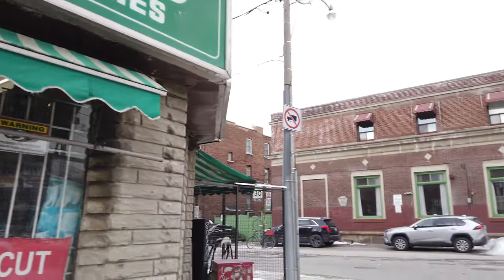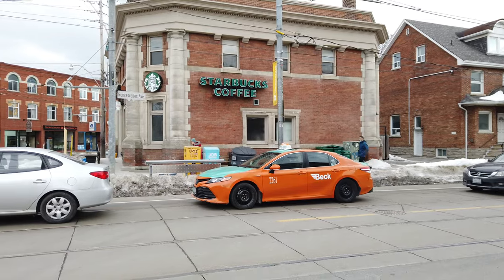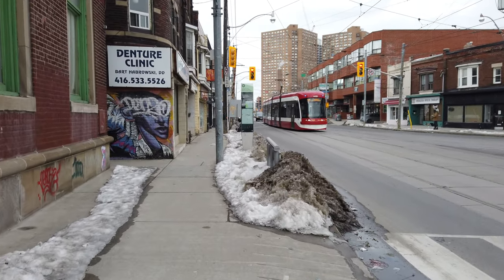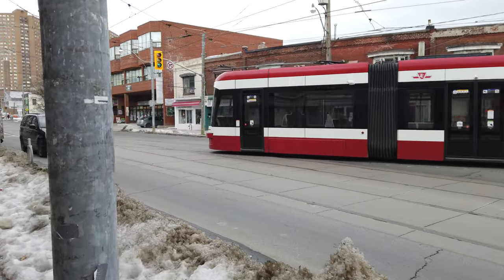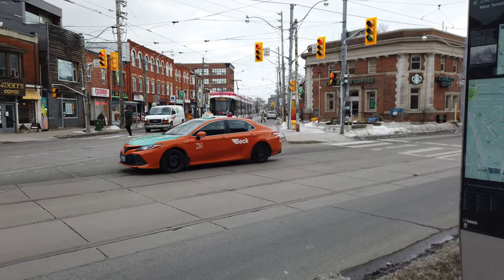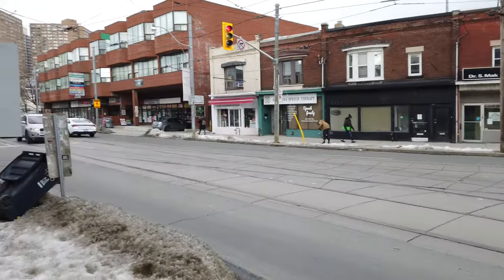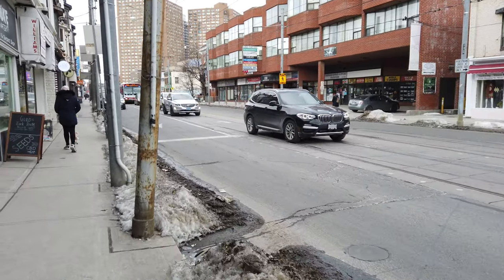Fruits and vegetables. You can't forget your vegetables. I think this is a former bank building that's now a Starbucks. And here's where Dundas Street sort of merges with Roncesvalles for a brief block or so. And then after crossing Bloor Street, it continues on its way. Because Roncesvalles basically comes to an end right here. Because I believe north of here is marked as Dundas Street West. Although it really acts as a continuation of Roncesvalles Street.